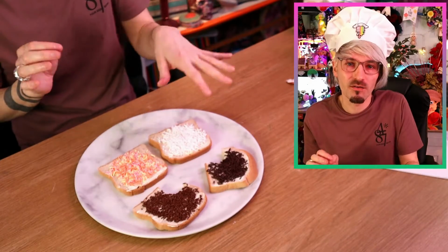That's slightly sweeter than obviously the dark chocolate one, but also not unbearably sweet. You know, if you ever have chocolate spread on toast or a chocolate spread sandwich or whatever, and it can be a little bit too sickly sweet, this isn't. It's perfect. It's just right.